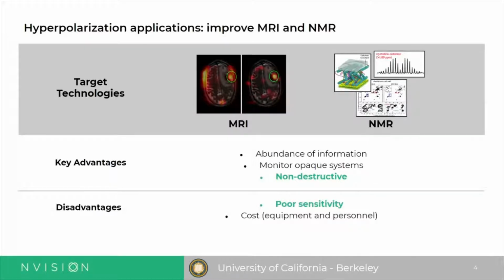So I just wanted to say, with highlighting these two things, one of the main advantages of these techniques is also the reason behind one of its greatest flaws, and therefore also why these techniques cost so much, both in terms of the equipment you need and the personnel that you need. So of course, both of these methods are based on measuring nuclear spin states.